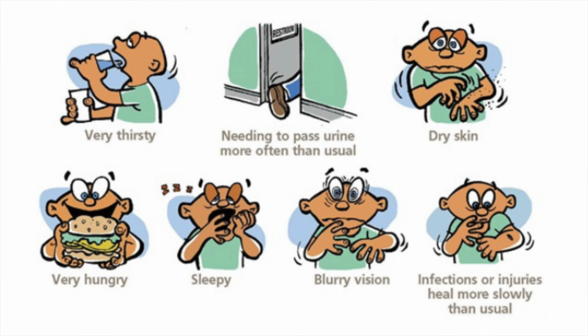You might have blurred vision or be sleepy. You might also have infections that are slower to heal. These are all indications that possibly your blood sugar is running high. So what can you do if your blood sugar is high?